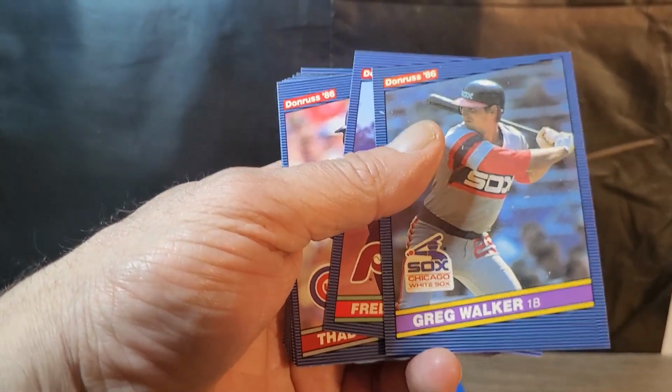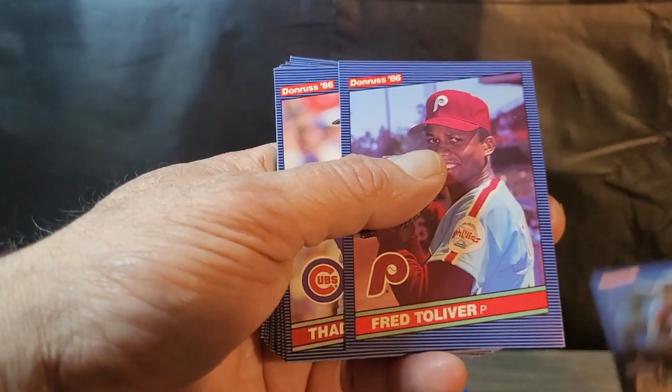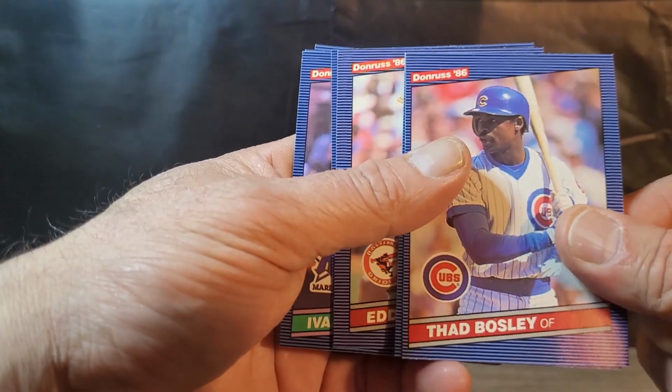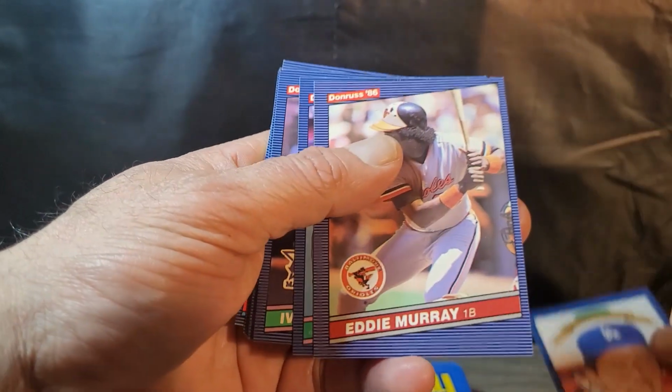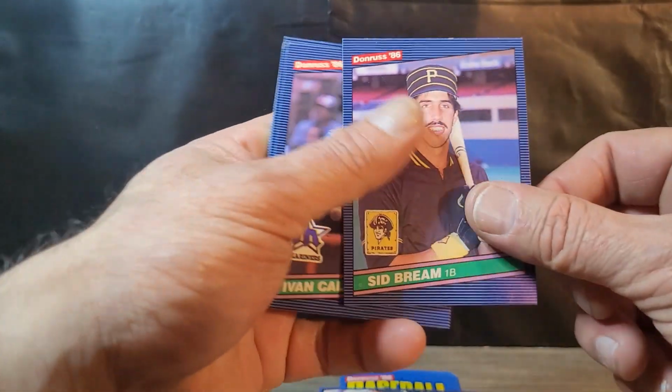Got Greg Walker. Now that's a badly cut card. Look at the bottom to the top. It's like no lines on top. Fred Toliver. Thad Bosley. Orel Hershiser. Okay, great card there. Eddie Murray, first Hall of Famer card. I'll keep that on the side to wrap that up.